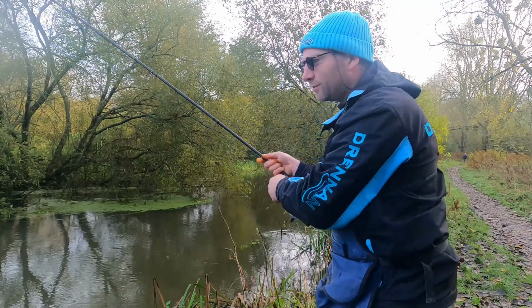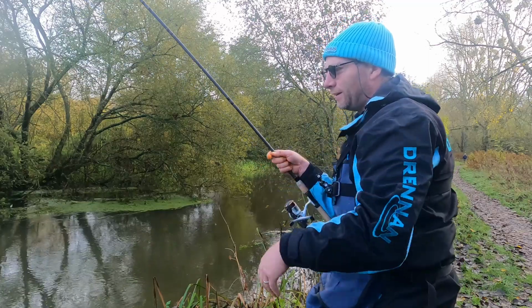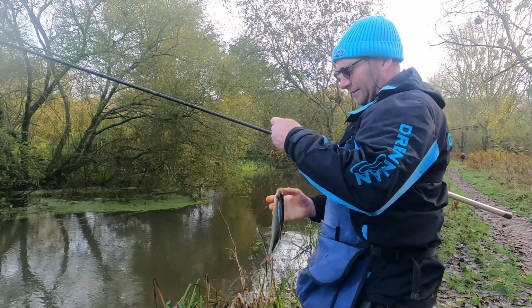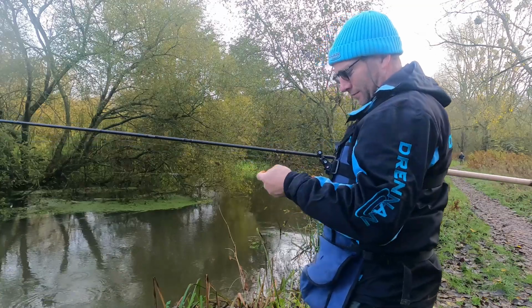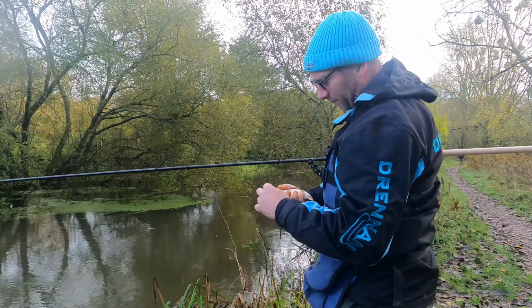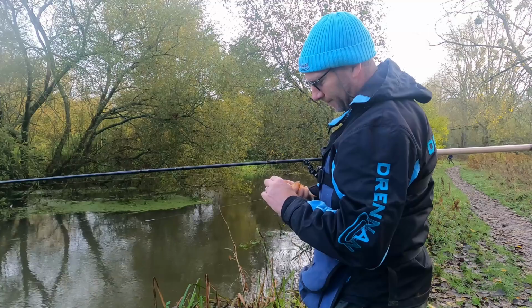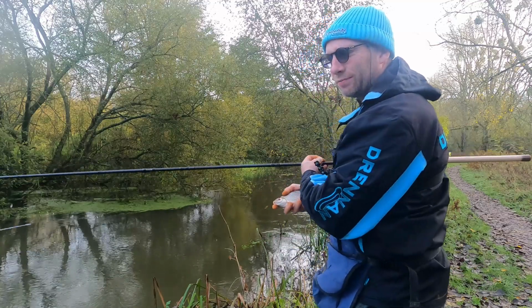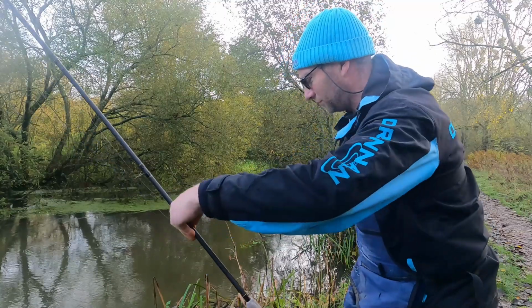Another big old fat roach. Average bloody good size here. Oh, I think that's the best one. That one might push half a pound. Lovely. I'm sure this extra water is putting the roach on.